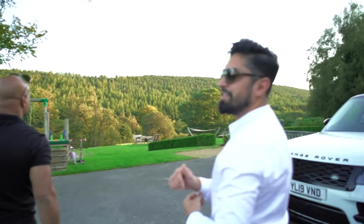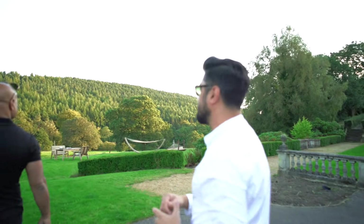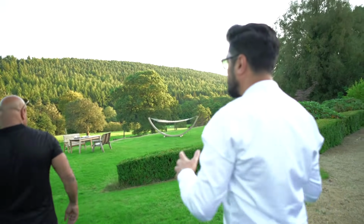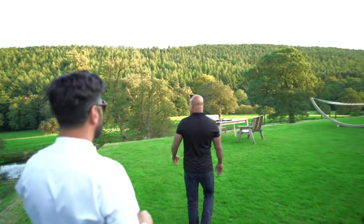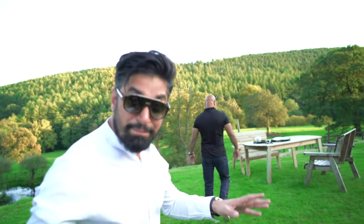Look at this, mashallah. So this is the view from Bash's back garden. But obviously he hardly spends any time here. He's always working. But at least when he does finish work, he comes here, relaxes and has a nice cup of tea. And we are actually in Bradford, believe it or not.